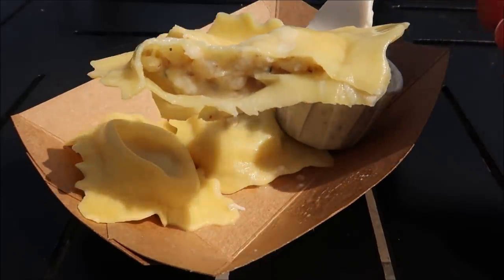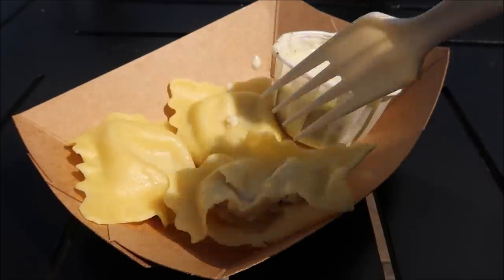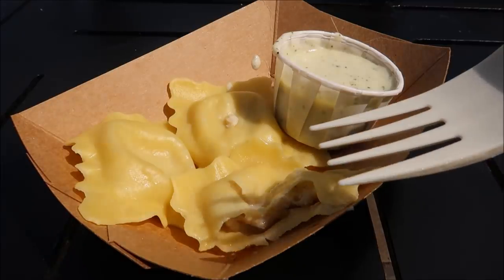But there it is. And I have to say, I'm glad that I got the creamy pesto sauce on the side because I did not like it. But now I just got plain ravioli. I have to say, I didn't finish my ravioli. I ate one as I was walking to the table, and then I ate half of one with the creamy pesto sauce. Didn't like the creamy pesto sauce, but Josh had one. He actually really liked it. Maybe that's more his taste, but for me, it just wasn't happening.